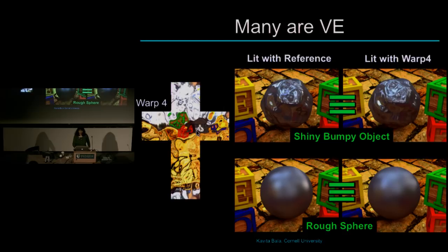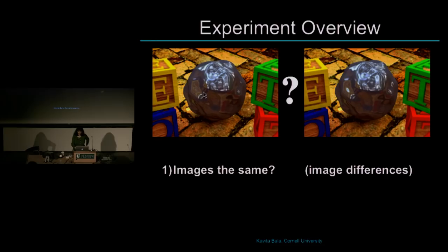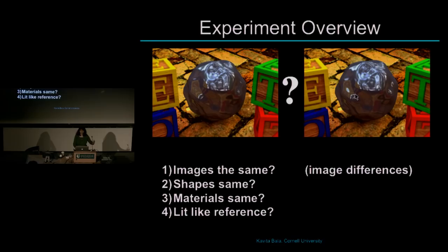We showed users these scenes. We asked them to compare, and notice these two images are different. There are differences, particularly look at the specular highlight again. But we asked, are the shapes the same, materials the same, are they lit like some reference? We are trying to capture this higher level idea of equality between these images. Not that they're pixel for pixel the same. They're not the same pixel by pixel, but they're giving us the same information of the scene as we wanted.